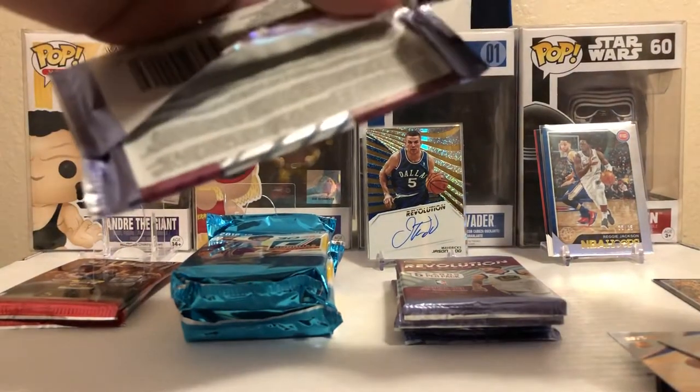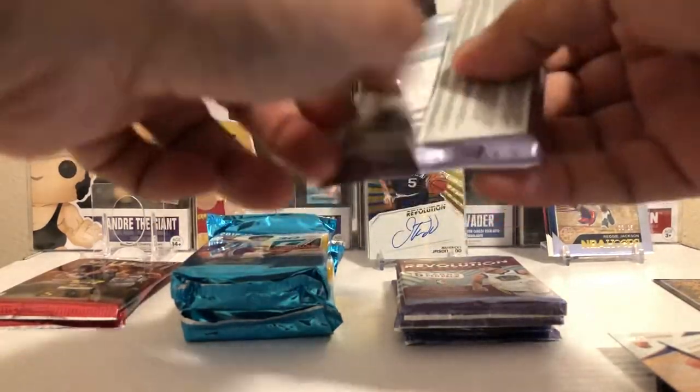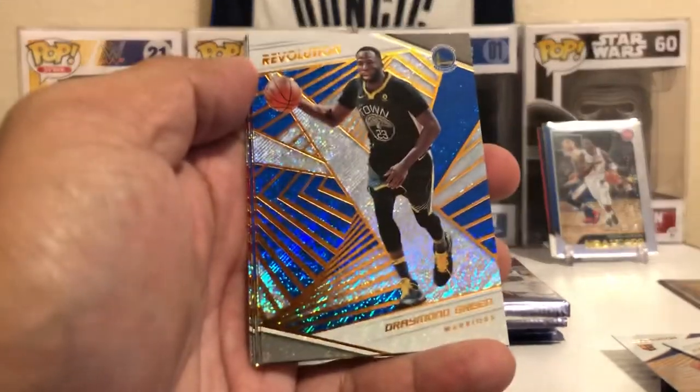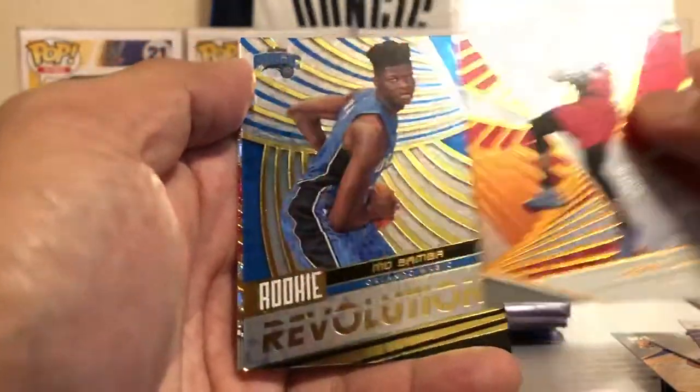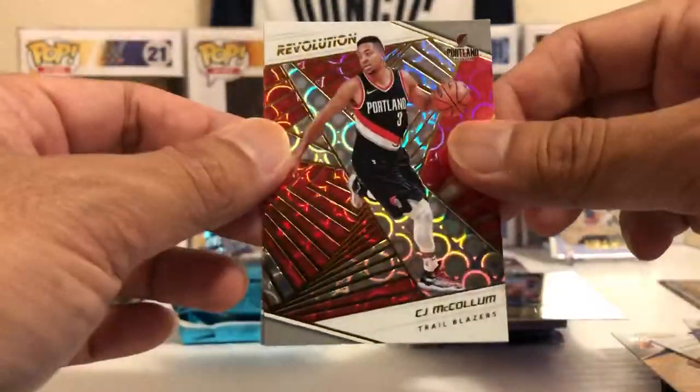There's my knife. We did hit. That's good. That's a good sign. Will we hit again? We shall see. Draymond Green. Damian Lillard. Mo Bamba. CJ McCollum. And Kawhi Leonard. I'd like to get his auto.